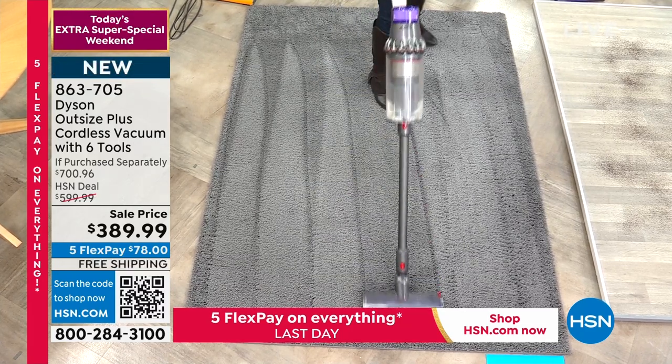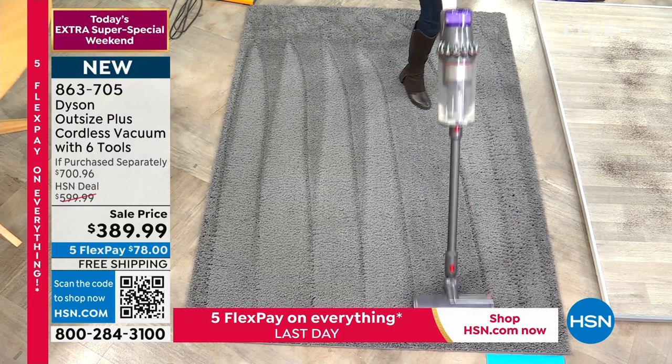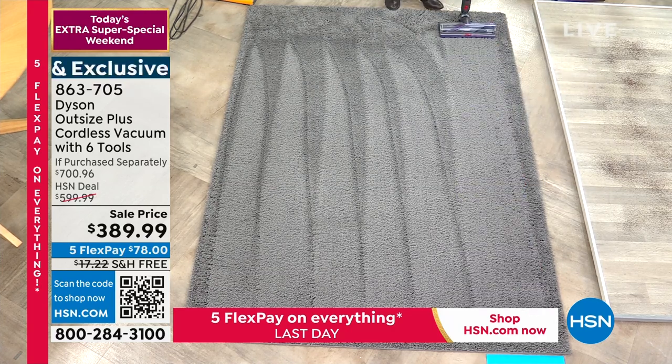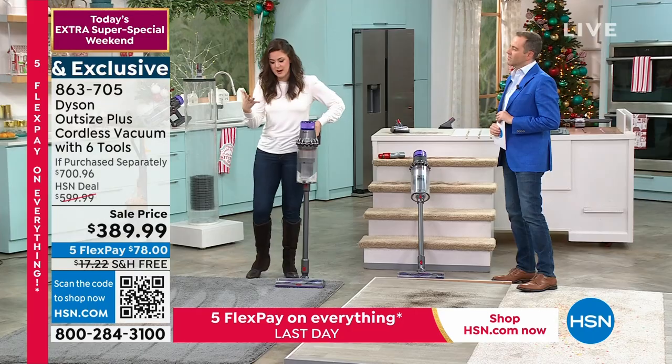Also, what you'll notice is the sound. Even though it jumped up in sound, it didn't reach the volume that we've come to know from power. Because an innovating company, an engineering company, are going to get the vacuum to do the work for you, even if it comes to absorbing sound. So the vacuum is acoustically engineered to absorb the sound so your ears don't have to.